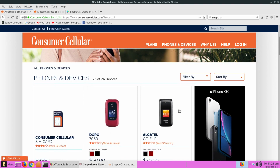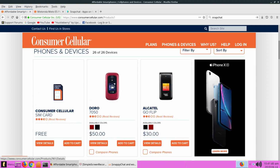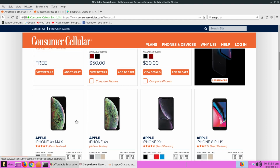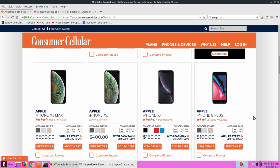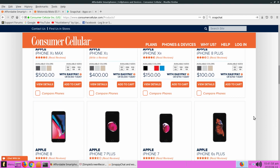They have two flip phones. They're both pretty decent phones. I started out with a flip phone, like this one right here, the Alcatel. And this one's pretty cool for people who have a hard time seeing and stuff like that. It's a little fatter, maybe a little bigger. They both take pictures. And here's their assortment of Apple iPhones. I'm showing you these phones before I show you the phone I got, which I already told you.